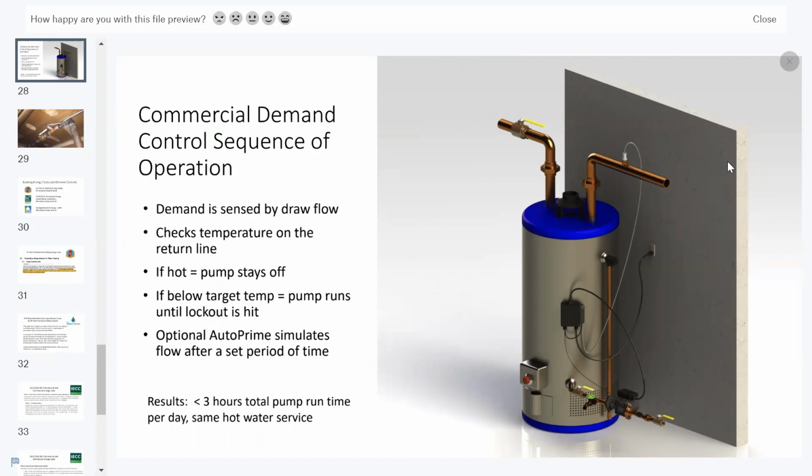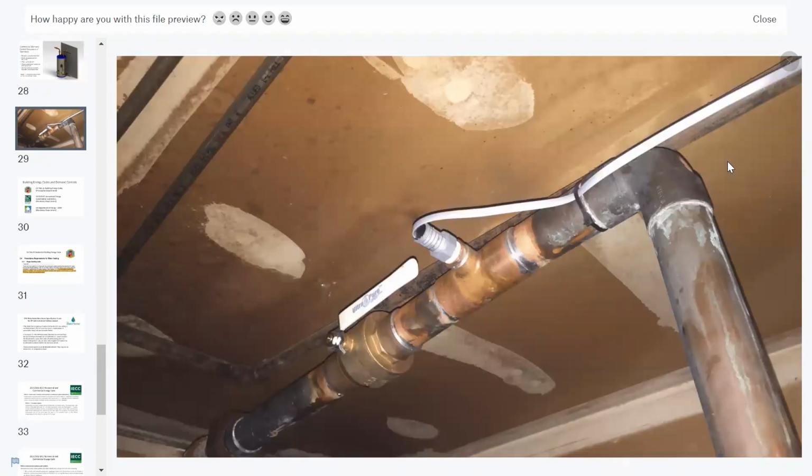For the system that Innovative provides, we have a feature called Auto Prime, which is optional. What that does is it simulates a draw flow after a set period of time, to ensure that in large distribution systems there isn't a case where enough time goes by that the system gets completely ambient. For these types of buildings, we never want the system to get to an unusable hot water temperature, because then when the pump turns on, the users are still going to have to wait many minutes for the hot water to get there. So that's the difference between the commercial and residential.